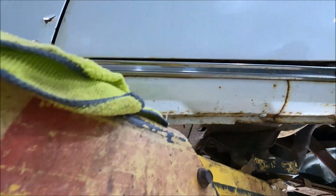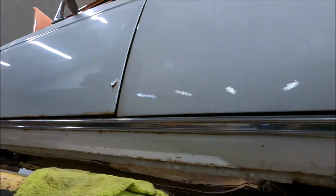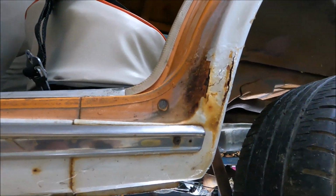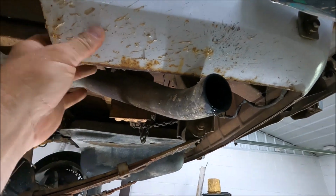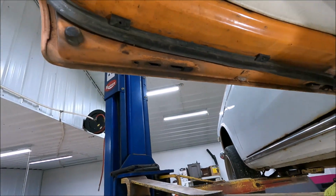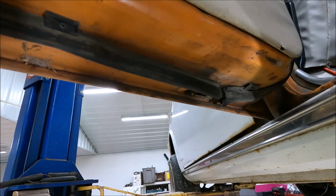Oh, I shut it, but this door has Bondo in it. And it's got that rust there, I can tell. And again, this spot right here, open it up. That's a bad spot right there. And this right here looks pretty good. Wow, that's it. I'll just tell you, that's not bad at all. Look right here. Ooh, you never see that, never.